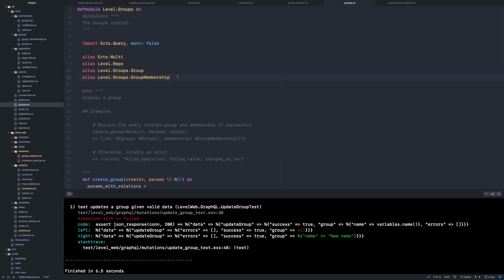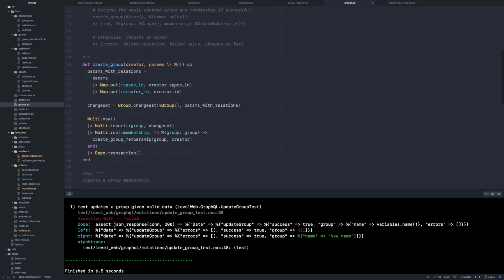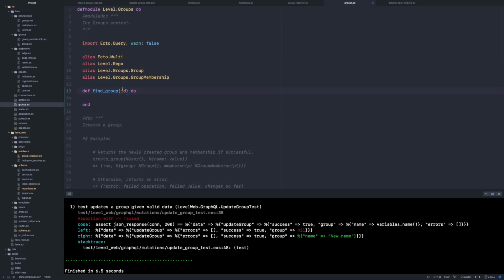So I'm going to come over here and find group. We actually probably want to pass the user in here because otherwise we don't have any scoping. Without that, they could just look up a group from any space. You could do that now, or you could make the test pass. Good point, let's not get ahead of ourselves. I famously try to think 5 steps ahead. We've written a fair amount of code without running our tests, so I'd vote for that.